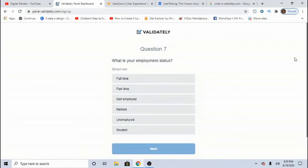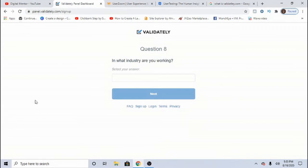Here is the part that I really want to draw your guys' attention to, and it's what is your employment status? So clearly, I'm a full-time employee right now, but I'm not going to hit that because they're not going to give me as many jobs, because when they hand these jobs out, they want them done in a quick amount of time with a good turnaround. So if you are retired, hit retired. If you're unemployed, hit that. Student, hit that. But even if you are full-time, you're going to want to click part-time so that way you can get as many jobs as possible. Then you're going to hit next.